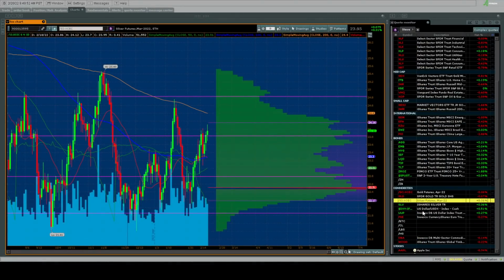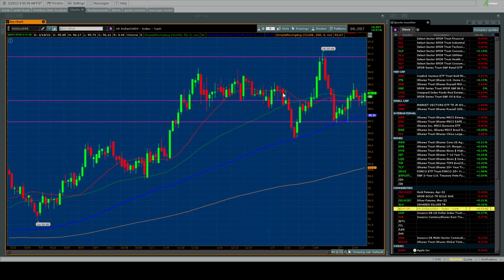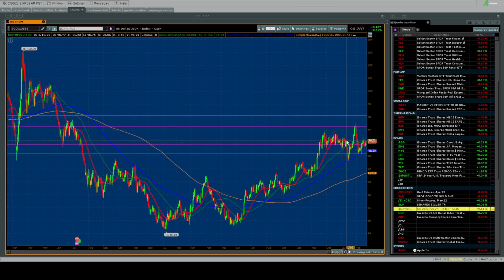We'll first start out with the DXY here, and notice it's just sitting above this buy zone, and every time it gets down into the $95 to $96 range, buyers show up, tags a 50-day moving average. Let's zoom out and see what we got here. Beautiful bottom pattern here. So you kind of look at this and say that won't take much for the bulls to push this back up into the 97 price range and retest this recent peak here at 97.33.